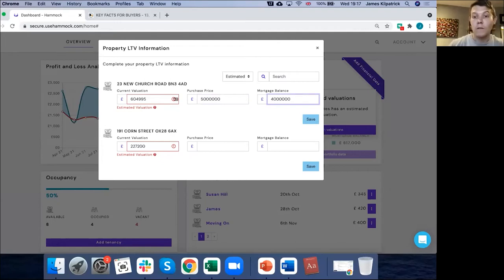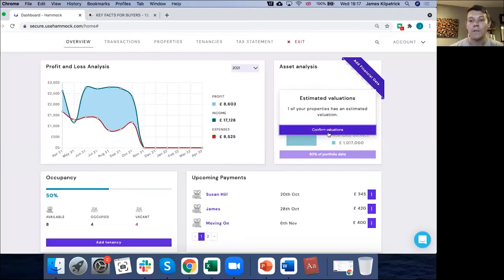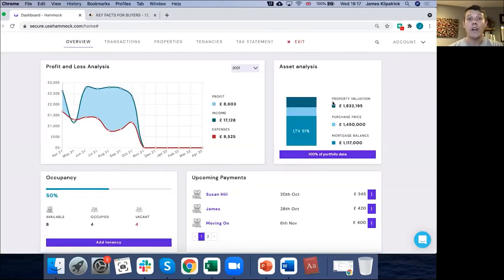I don't know if that's too many zeros. I think that was too many zeros. And then save that, and I can do the second property as well. In fact, I will do it just so you can see the loan to value. Once we do that, we then track your loan to value across your portfolio. Again, it's a really key figure. If you are looking to expand your portfolio, you need to know how levered you are, so we help you with that.